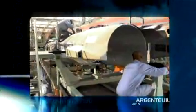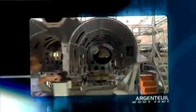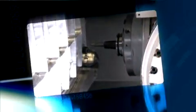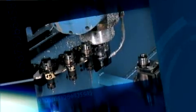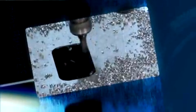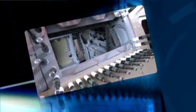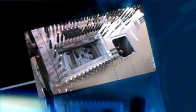At the legendary Argenteuil site, the skill and know-how of the guilds is transmitted from generation to generation. But today, this expertise is further enhanced by the use of robotics. It's here that the small machined parts are made. It is where the heated metallic parts take shape. Parts which will be used to assemble the front of the aircraft.